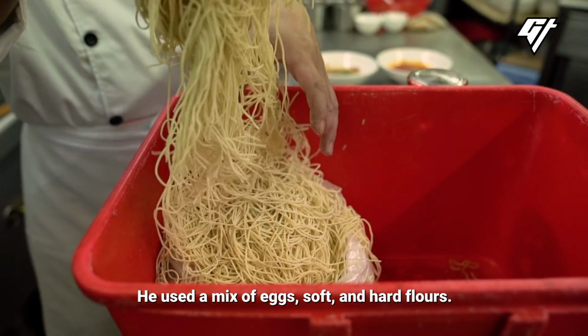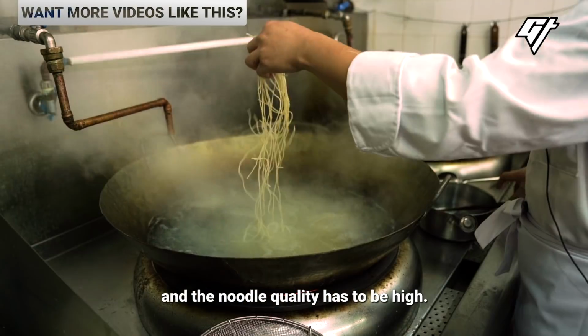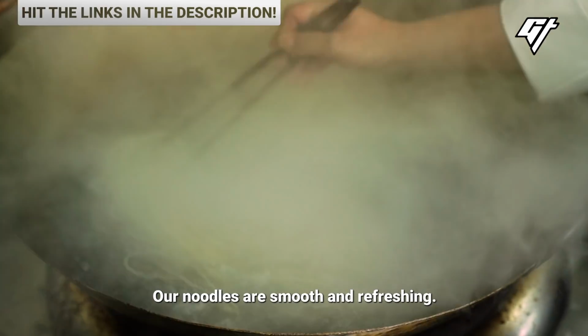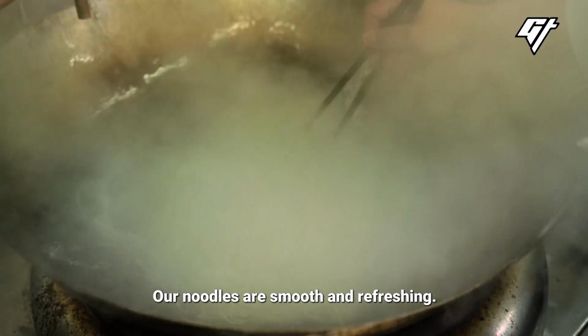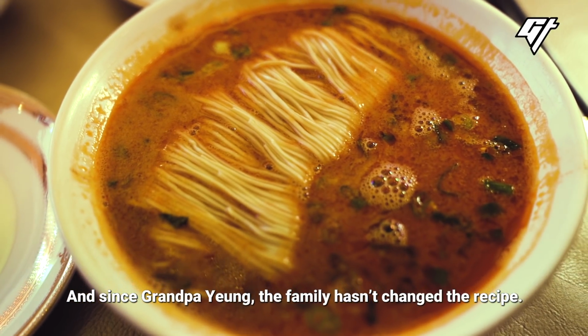He used a mix of eggs, soft and hard flours. And since Grandpa Yeung, the family hasn't changed the recipe.